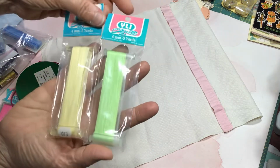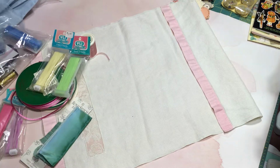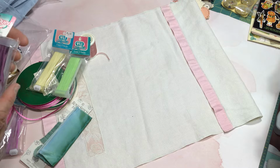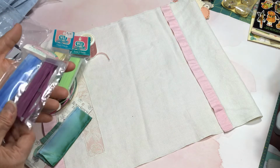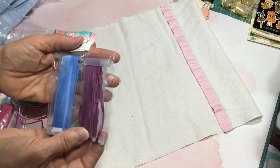A couple more selections of the silk ribbon. So pretty. Oh, I just feel so fortunate. When I opened this bag up after my friend left these with me, she was down for the wedding. My daughter was married about 10 days ago, and she left this beautiful bag of goodies. It felt like Christmas morning opening everything up.